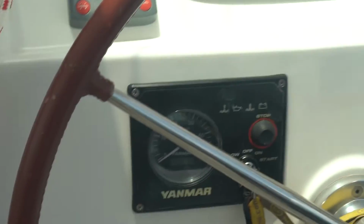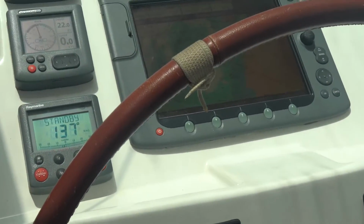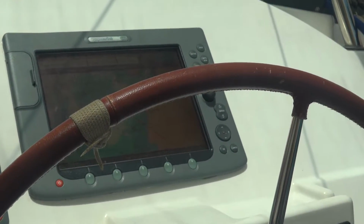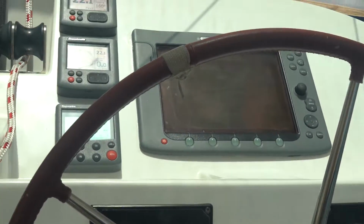Engine hours are fairly low, which goes right along with talking about the low use in its early years. There's 1,225 hours on the engines. Now one of the engine meters has gone out. These Yanmar engine hour counters go out all the time. The other one is still functioning. Both engines have been run about the same amount, so we're just going on that.